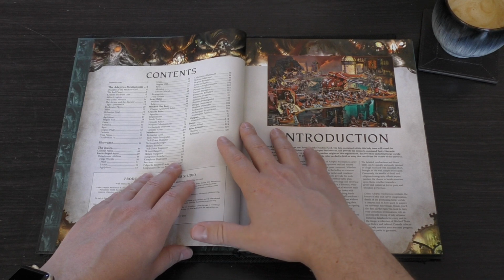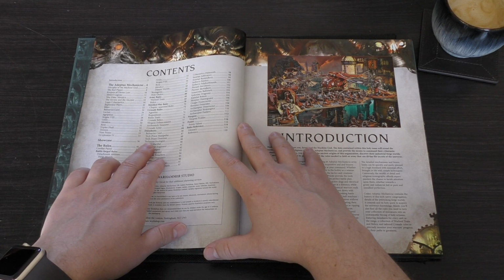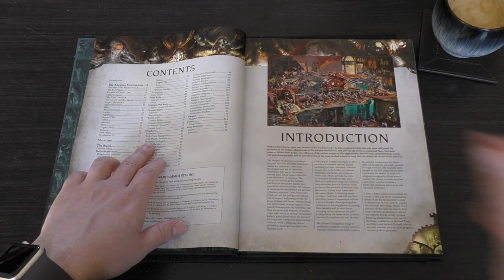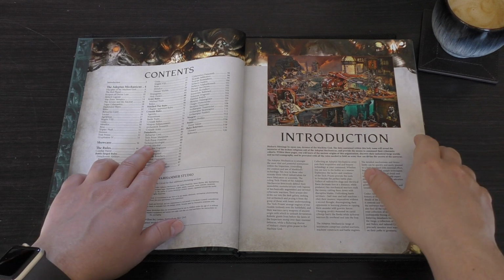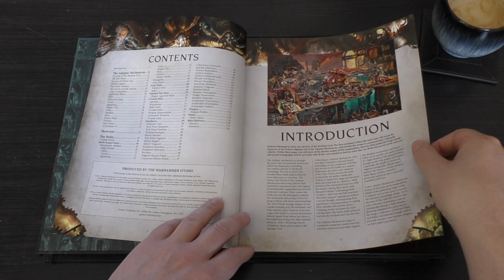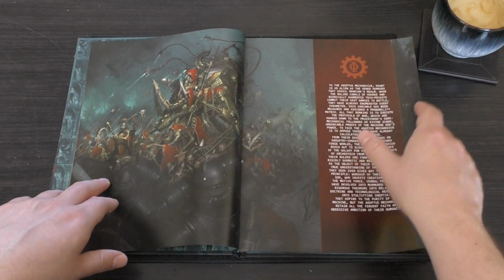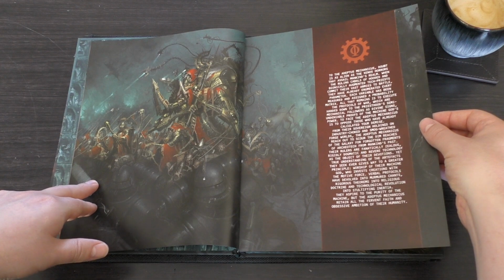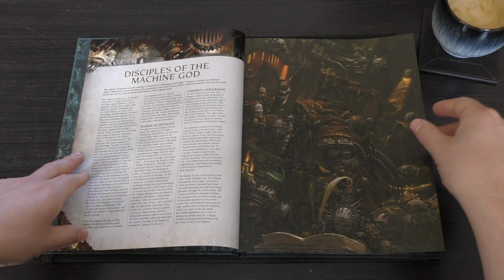There's your contents. Interesting. This was the unit that I looked at the contents and data sheet list and thought, what on earth is that? And it's a Techno Archaeologist. So that's what that is. Probably we'll get a picture of it, probably not. But there's the artwork from the front. Disciples of the Machine God.